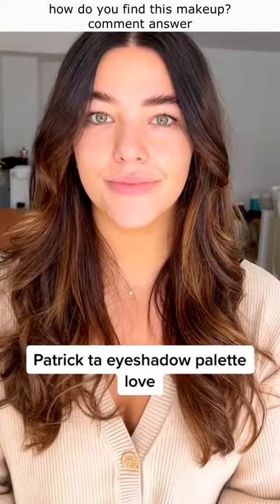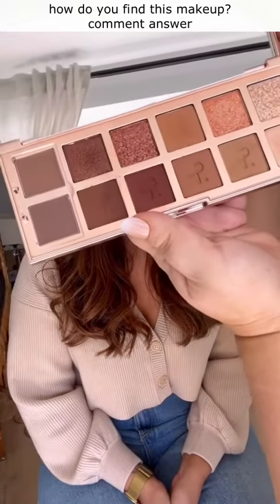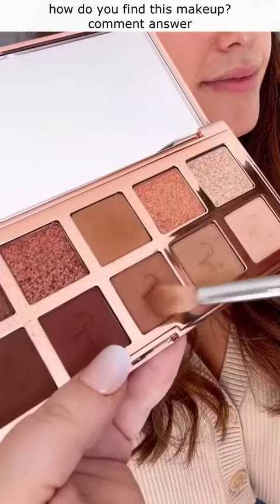Hey guys, today I'm taking this beautiful model and I am turning her into a bombshell. Her name is Samantha and she lives in my area, and when I saw her, I just knew I had to do her makeup. I'm using the new Patrick Ta eyeshadow palette as my inspiration. As soon as I saw it, I just knew it was perfect for her, and the colors are absolutely incredible.